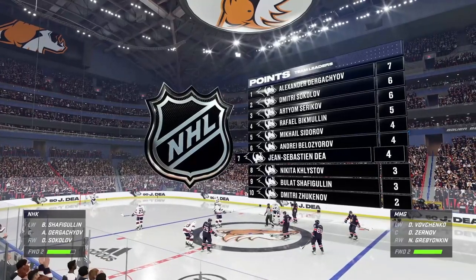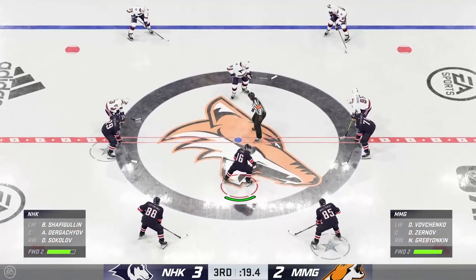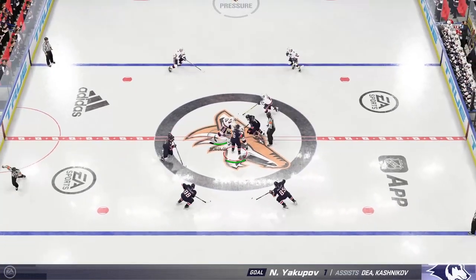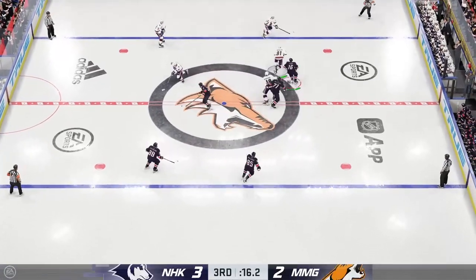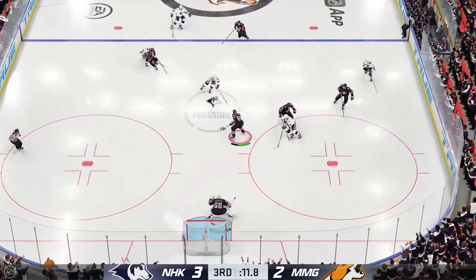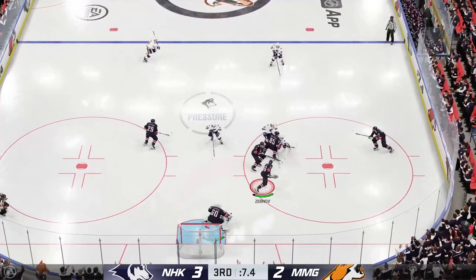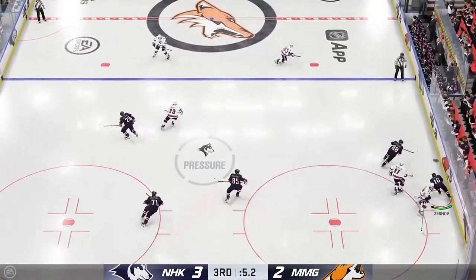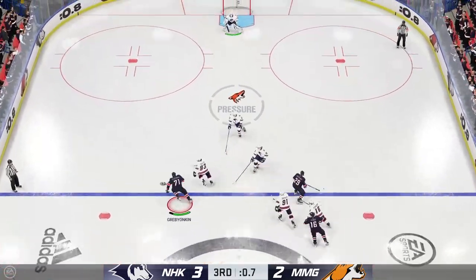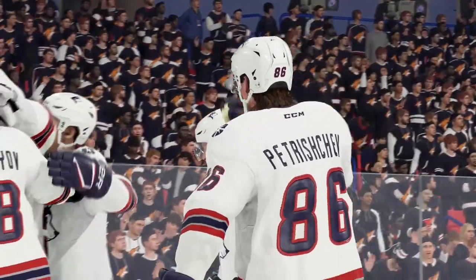Magnitogorsk's got to start to recognize a sense of urgency here. They continue to trail late in the third and have had plenty of chances but can't finish. Nice job tying up his opponent. Moves it to Petrusian. Handles the puck. The Mallards take possession in the defensive end. Nizhnekamsk got possession here in the offensive zone. Brings this one to an end.